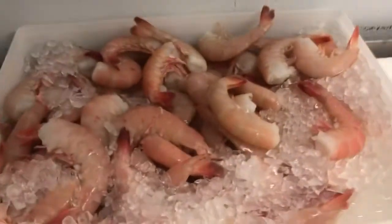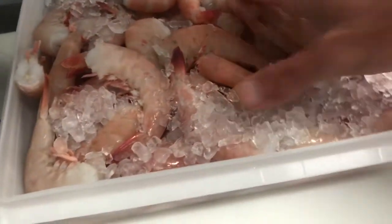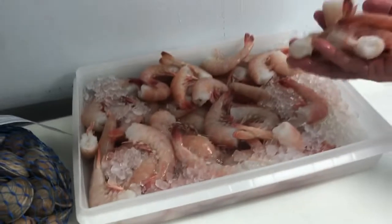The shrimp here just coming over here. This is pink shrimp, which they catch here right in Florida too.